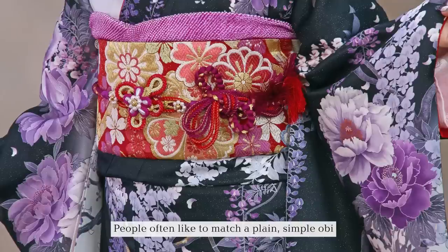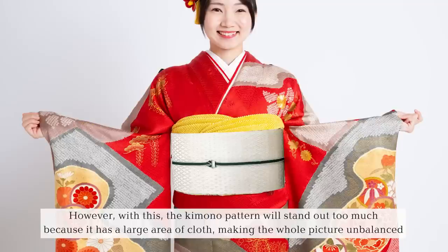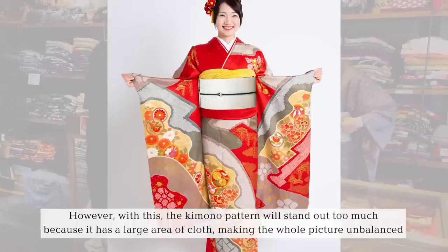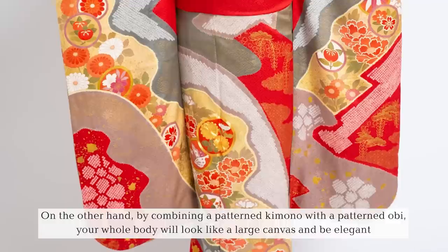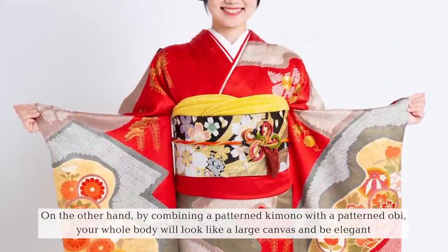The staff gave us some tips on how to coordinate kimono. People often like to match a plain, simple obi with a kimono that has many patterns, just like regular clothing. However, with this, the kimono pattern will stand out too much because it has a large area of cloth, making the whole picture unbalanced. On the other hand, by combining a patterned kimono with a patterned obi, your whole body will look like a large canvas and be elegant.